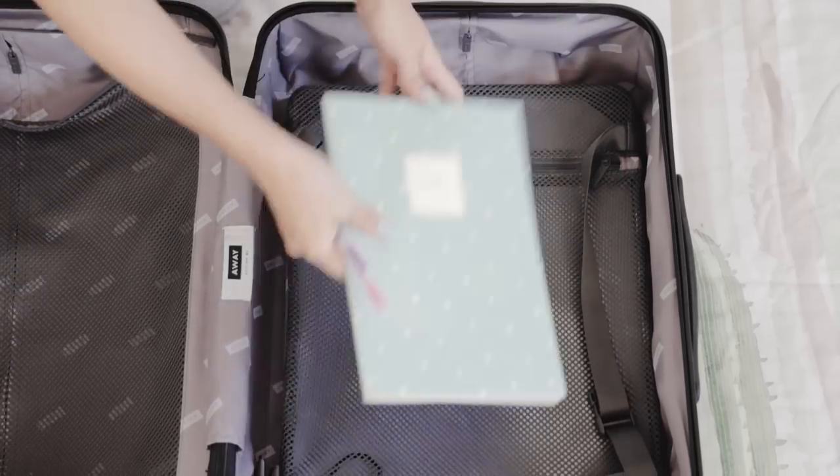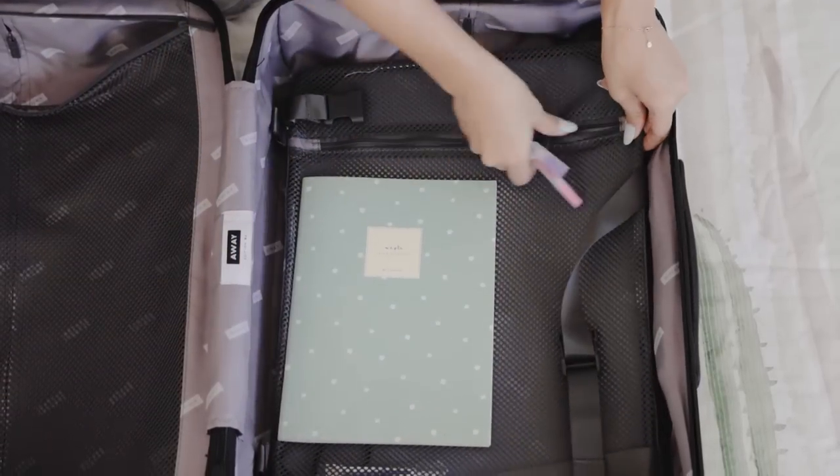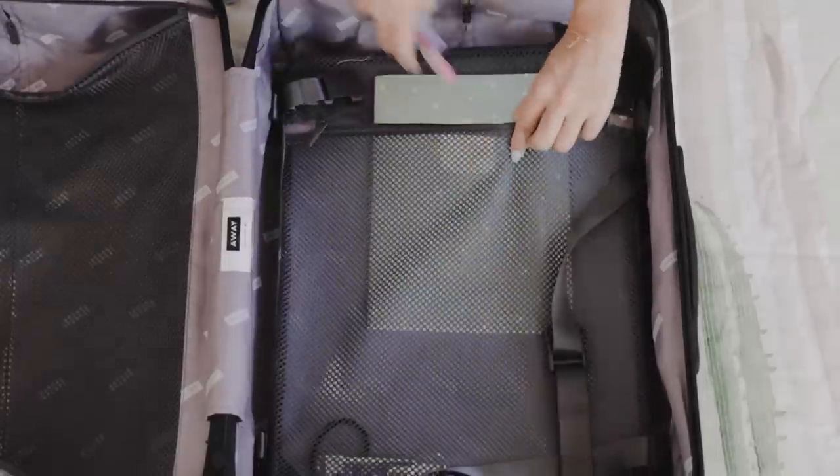First, I always like to pack a journal and some pens, in case I have time to journal my thoughts and inspirations while traveling.